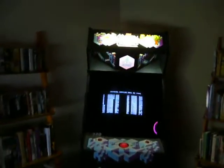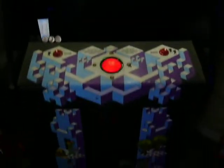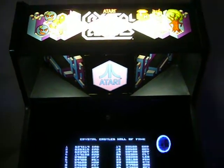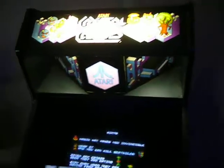This is my Crystal Castles machine, which is pretty much the only Atari piece of hardware that I have. I'm not proud of the fact that I mainly just use Stella and other emulators for Atari. But this is really the only piece of Atari hardware I own, which I guess is not so bad. It's 6 foot 3 inches tall and weighs a ton.